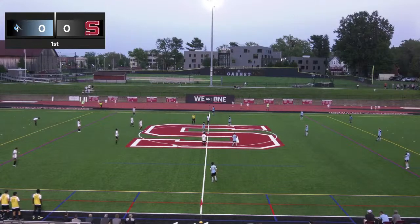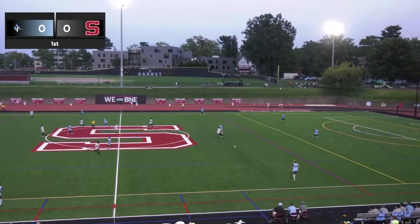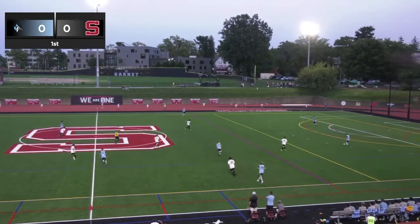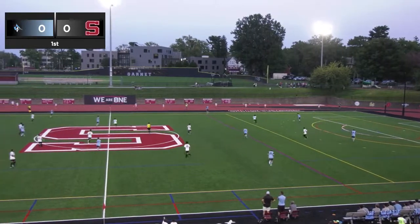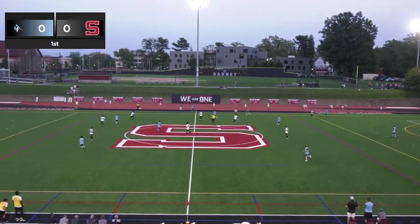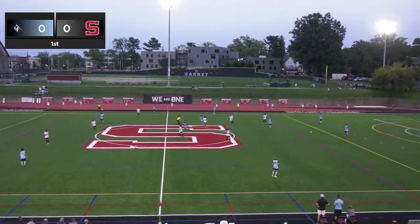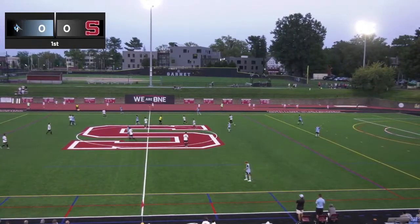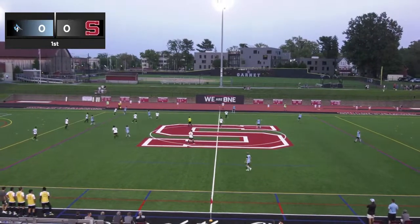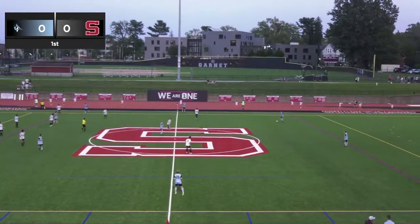For Swarthmore, game number 7 for Hopkins, and we're about to get underway. And we are underway at Clothier. And we'll see if any team tries to really come out firing, or will they try to feel each other out a little bit, as Hopkins has control of the ball early.